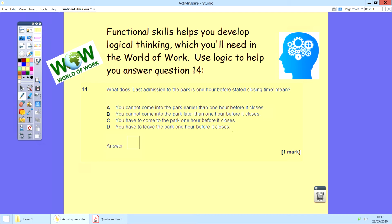Right, well, let's get through these then, shall we? So D, you have to leave the park 1 hour before it closes. Well, what's the point in that? Because if everybody's gone, it may as well be shut. So we can get rid of that one. C, you have to come to the park 1 hour before it closes. Equally, we can get rid of that one, because if everybody turns up an hour before it shuts, nobody's going to get to go on any rides. That's nonsense. So A, you cannot come into the park earlier than 1 hour before it closes.